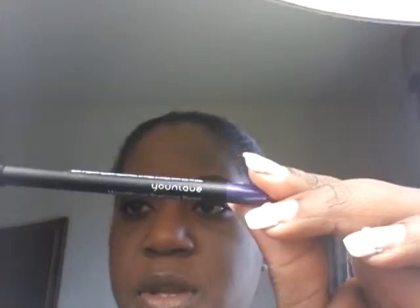So this is from the brand Unique, and it's the Moonstruck Precision Eyeliner, and it goes on real smooth. This is the purple. So hopefully you can see that. That's what I used to do my waterline today. So that's my eye look. As you can see, I still look real white.